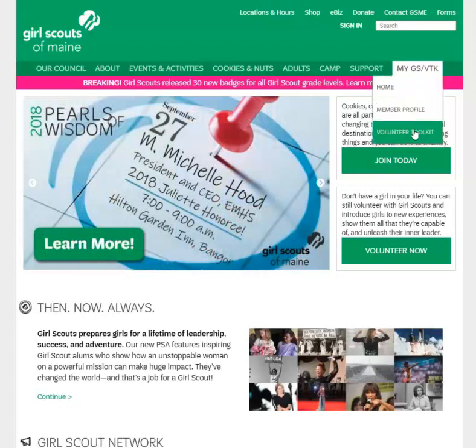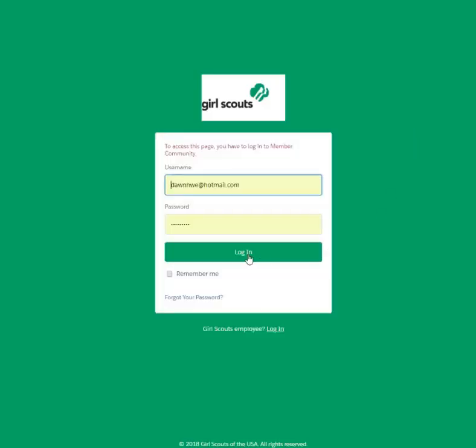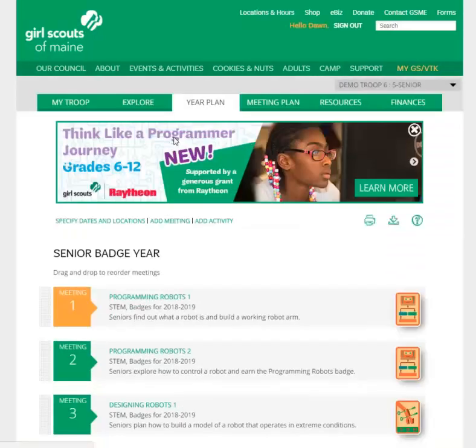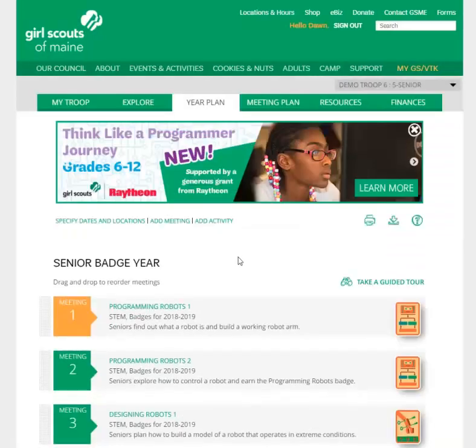When you do that, it's going to ask you to sign in. So I saved my passwords like you're not supposed to on my computer, but then I don't have to remember them, right? And then select Volunteer Toolkit. It will open to your troop.